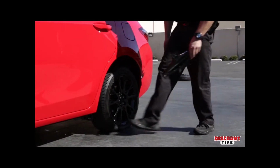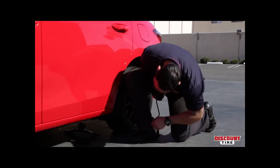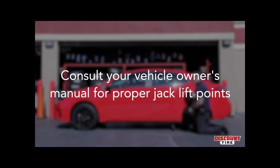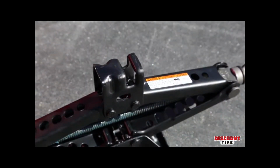Look in your owner's manual for where to position the jack. It's often under the frame near the tire with the flat, but not always the case. Your jack should be aligned with a thin seam line that runs under the vehicle. The factory jack has a notch cut out of it for a specific fit.